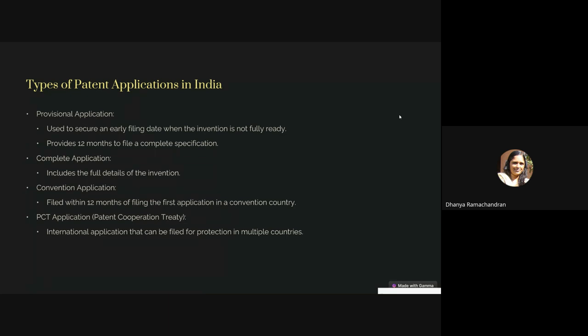As I said earlier, the novelty, inventive step, and industrial applicability. These are the points. Let us say you have applied for a patent, an examination is done to check whether it overcomes these novelty, inventive step, and industrial applicability criteria. So how is it done? Of course, they'll look at patent and non-patent databases. But the primary main consideration here is the date of disclosure. The date of disclosure is very important.